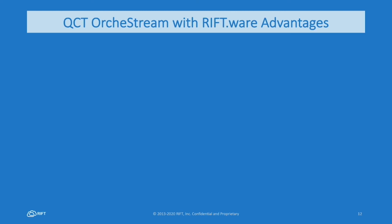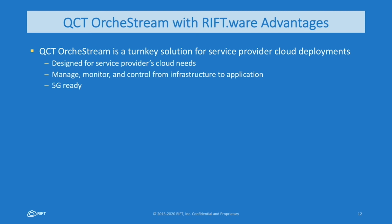In conclusion, QCT OrcheStream is a turnkey solution for service provider cloud deployments. QCT OrcheStream is specifically designed for service providers' needs and contains the functionality needed to manage, monitor, and control cloud deployments from infrastructure to application to service. QCT OrcheStream is uniquely capable of driving 5G cloud-native deployments.